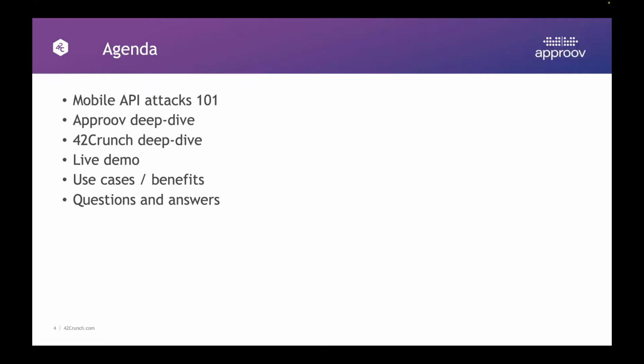What we're going to do is look at the basics of mobile API attacks, API vulnerabilities, and then also ways that mobile APIs can be abused. David's going to give us a walkthrough of the Approov device protection platform. I'm going to look at the 42 Crunch solution, particularly around what can be done around API protections. Then we've got a live demo, which would be really interesting. We've got actual live applications working. We're going to show the protection in place. We'll go through some of the use cases and benefits, and then Q&A. So quite an action-packed session.